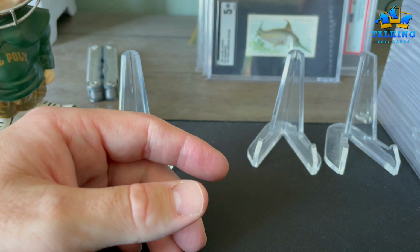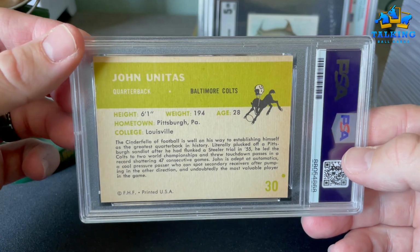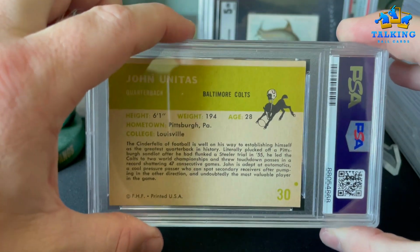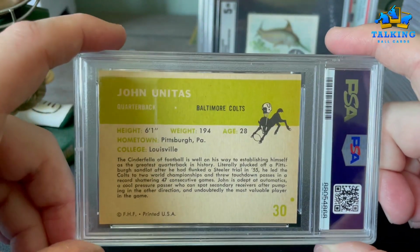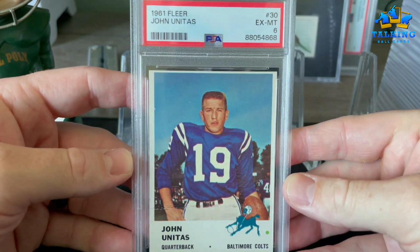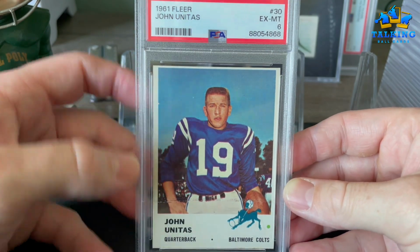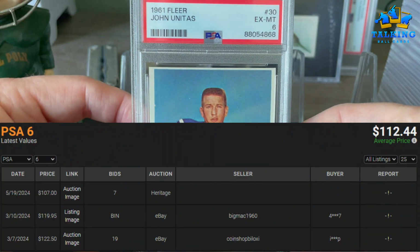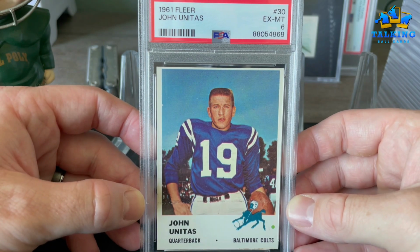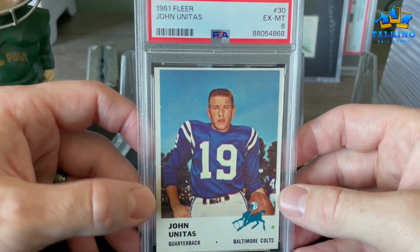But yeah. Moving on here, a little bit of football. Johnny Unitas here. This was a sharp card, off center though. If it's sharp and off center, I'd suggest you guys use PSA for that grade, because PSA has the loosest centering standards. And that really helped me out here. Got a EX Mint 6 on the 61 Fleer. I mean, look how small that border is. That border is barely there, and still got a 6, which is obviously a nice grade here. So a 6 on the Johnny U.